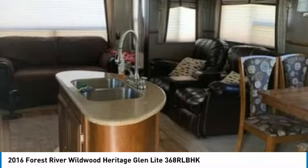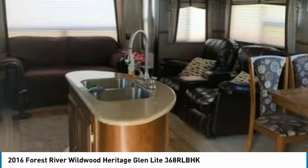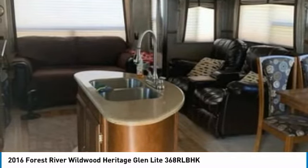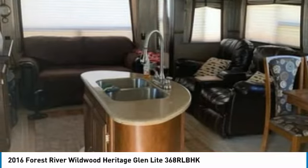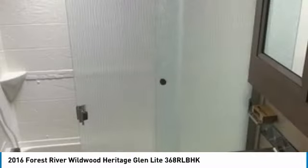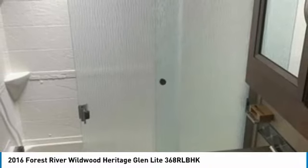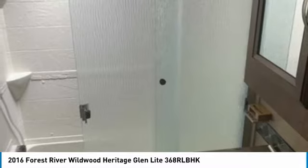This 2016 Forest River Wildwood Heritage Glen Lite is perfect for anyone who appreciates a quality residential living experience right on the campsite. With top-of-the-line amenities and luxury appointments throughout, you can easily make this spacious fifth wheel your next home away from home. It comes with exceptional options and features that offer the ideal combination of comfort and convenience.